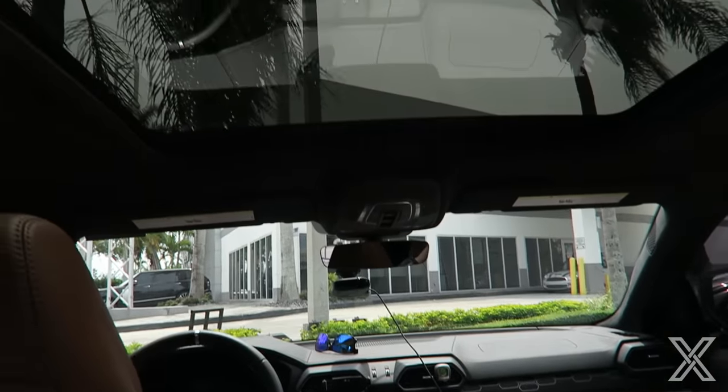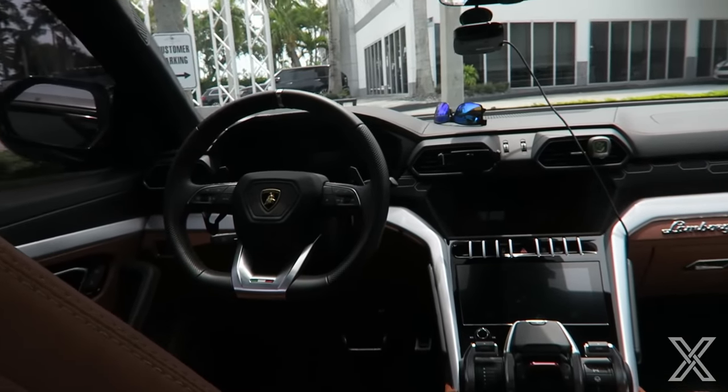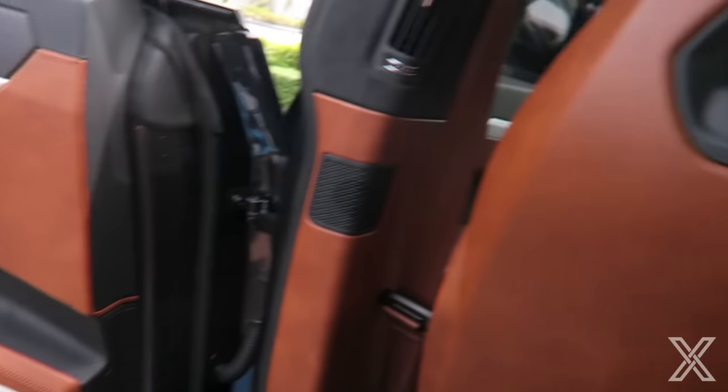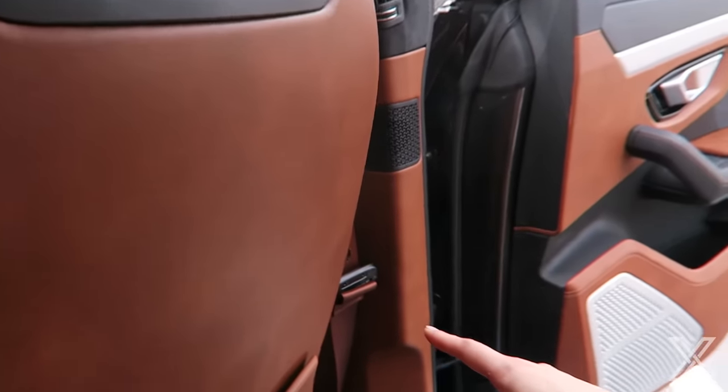A bug just flew in. Oh no. Panoramic sunroof. This is definitely the most luxurious Lamborghini ever made, I think. Oh, they're mating. The B&O, there's bugs mating in the car? Yeah. Get out of my Lambo!